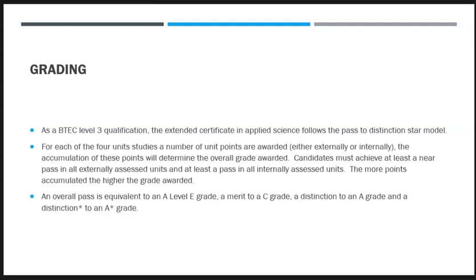Now, as an overall grading, level 3 qualifications BTEC extended certificate follows the pass to distinction star model. So there's 4 and potentially a 5th outcome where students will achieve a pass, a merit, a distinction, or potentially a distinction star. The pass grade would be the equivalent of an E grade at A level, a merit a C grade, distinction an A grade, and a distinction star an A star grade, and they would carry the same UCAS weighting points as a traditional WJEC A level.